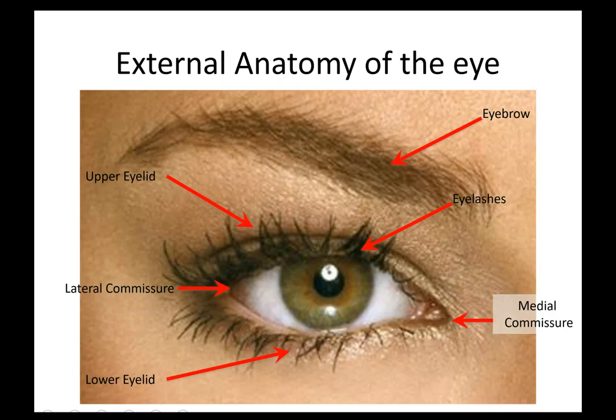So, looking at the external anatomy of your eye, you've got the upper eyelid, the lower eyelid, the eyebrow, and the eyelashes. All of these, from your lids to your brows to your lashes, are designed to protect your eye. Your eyelids close if something gets too close to your eye. Your eyebrows are there to catch things. For example, if you're sweating and sweat is trickling down your face, hopefully the eyebrow catches it and doesn't actually go into your eye. For those girls that do the Sharpie eyebrow thing and they completely take their eyebrows off, that isn't a good thing.